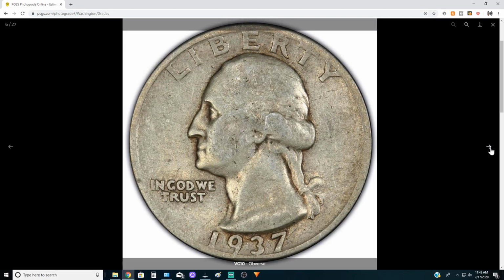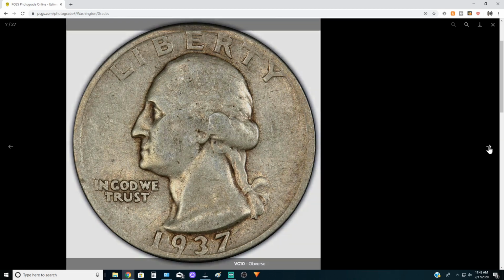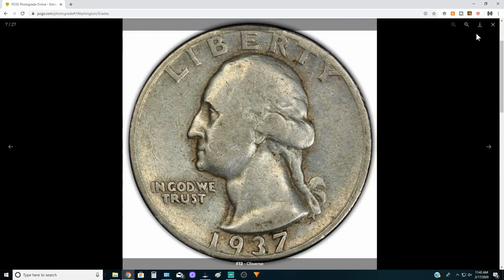You can compare what coin you have to these coins, and you can figure out, okay, this is about the same amount of wear as my coin has. It has this amount of detail in the hair. It has this left in the motto. This much of the eye and the eye socket is left over. This much of the ponytail is there, so mine is going to be probably VG10. All the way, of course, again, through a mint state coin.